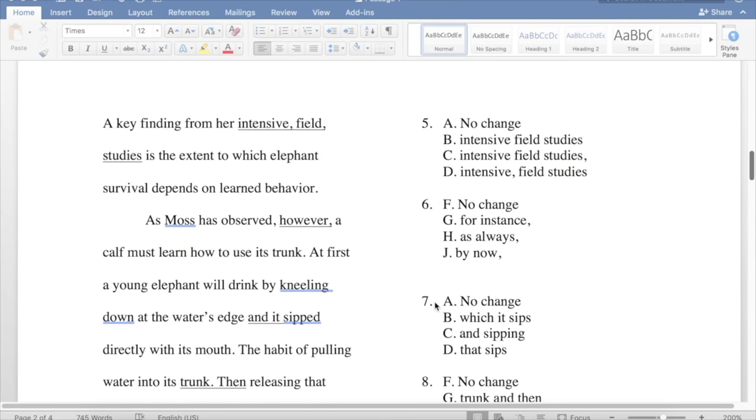So here, let's read the sentence. A key finding from her intensive field studies is the extent to which elephant survival depends on learned behavior. So automatically we can see that this comma here in the middle is incorrectly separating the two words in this compound noun, field studies. Field studies is one thing, so we don't want to have this comma here. So therefore we know that A is not the answer. Let's look at this comma here. Do we need this comma? The answer is going to be no, because intensive is an adjective describing this noun, field studies. So we don't want to have a comma incorrectly separating those two things.